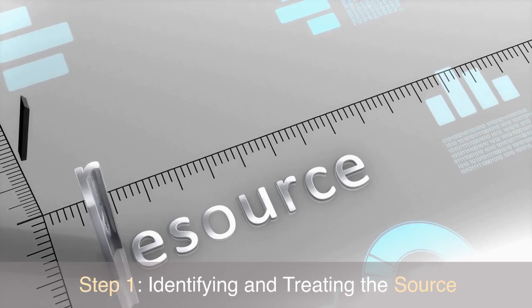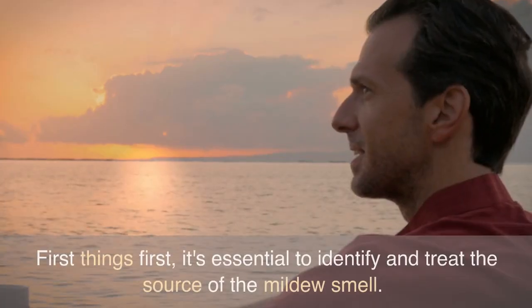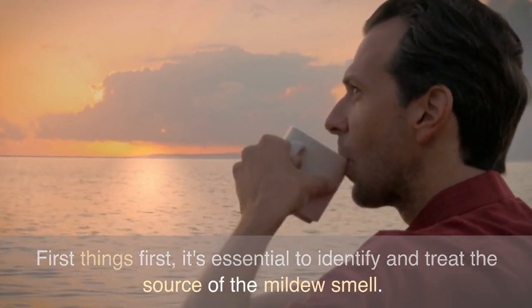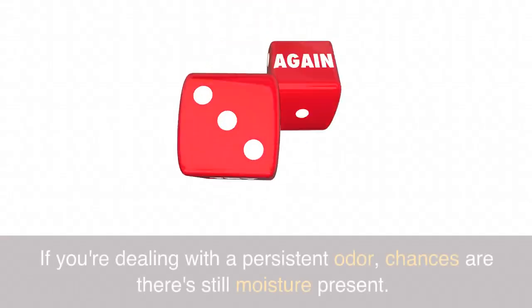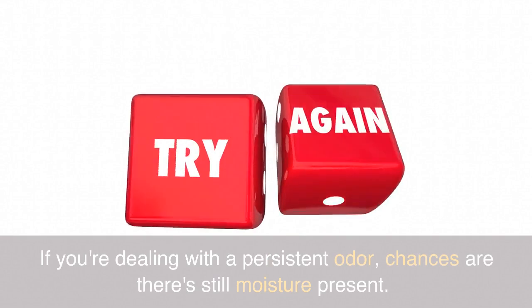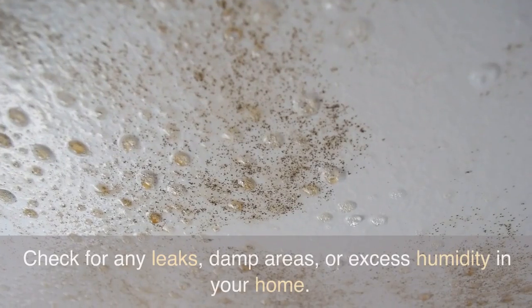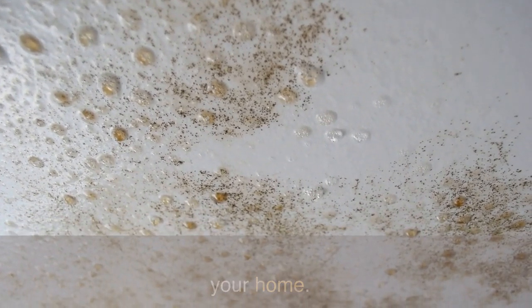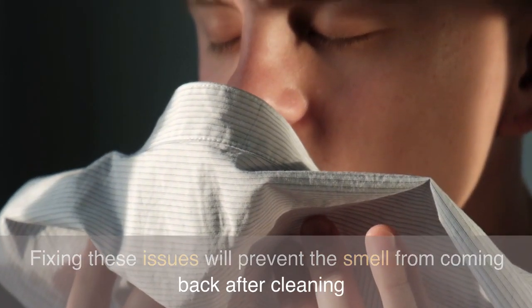Step 1. Identifying and treating the source. First things first, it's essential to identify and treat the source of the mildew smell. If you're dealing with a persistent odor, chances are there's still moisture present. Check for any leaks, damp areas, or excess humidity in your home. Fixing these issues will prevent the smell from coming back after cleaning.